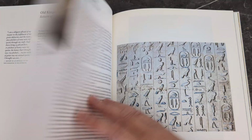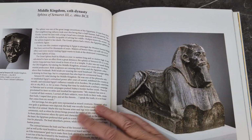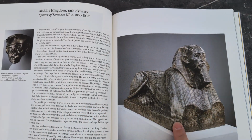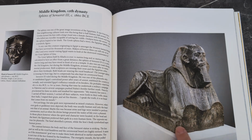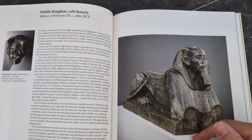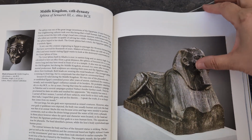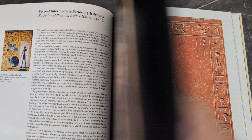I'm just going to flick through to give you some idea. You can see where they've taken this photo here of this Sphinx, you can see the details of the stone where it's been carved and chiseled away. I think these are called striations. I'm not quite sure. I really think that is good.